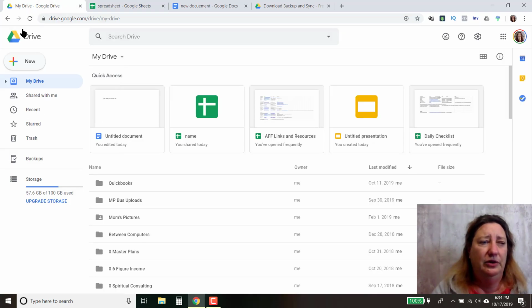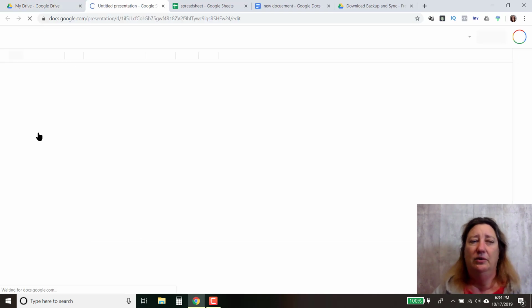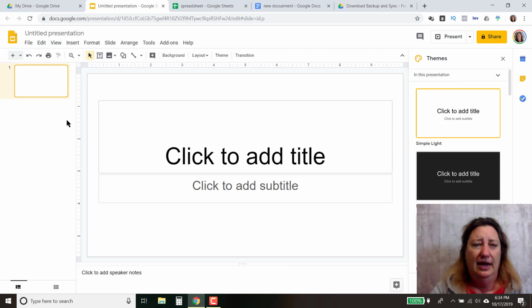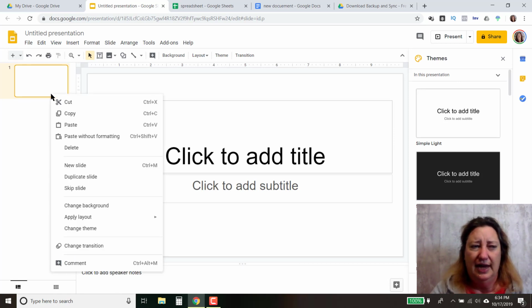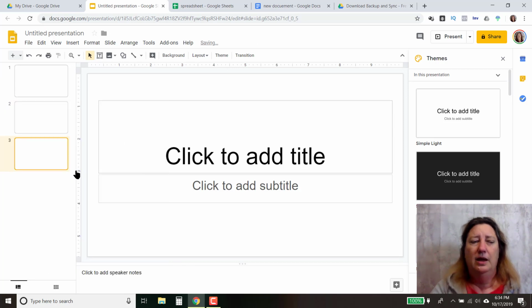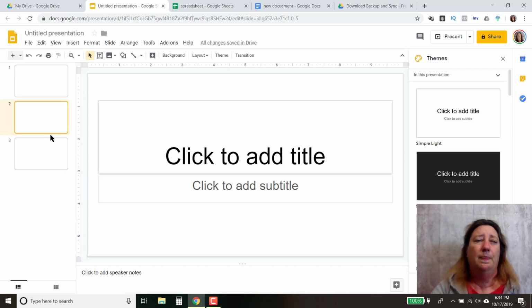Okay, another thing that you can do is do a presentation. Google Slides is like PowerPoint. You go click to add title, and you just can start making other slides. You can duplicate the slide. You can do a new slide. You can like move them around. So you can do all the things that you can do with PowerPoint. That's pretty cool too. And you can share those too, of course.